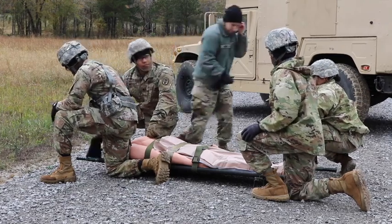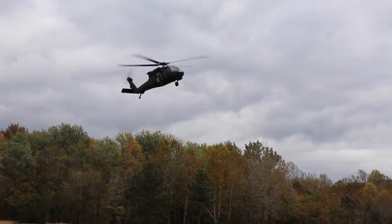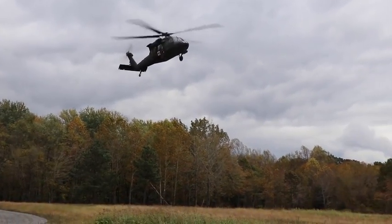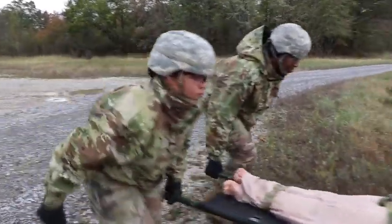Soldiers from Blanchfield Army Community Hospital teamed up with Charlie Company, 6th Battalion, 101st Aviation Regiment, 101st Combat Aviation Brigade to provide MEDEVAC training to BACH soldiers.